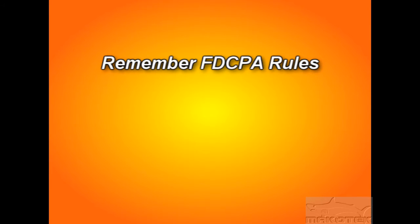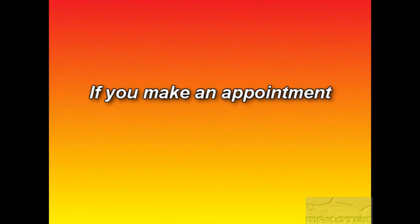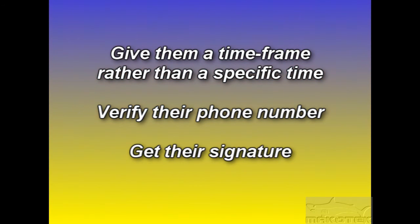Remember the FDCPA rules and don't deal with anyone other than the customer or their spouse. Never discuss any information with a minor. If you do make an appointment with the customer to come back, be sure to be on time. Give the customer a time frame such as 4 to 6 rather than a specific time. Also verify the customer's phone number and get a signature on the work order.